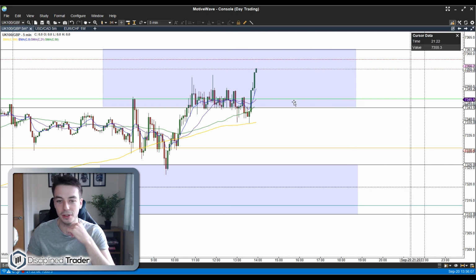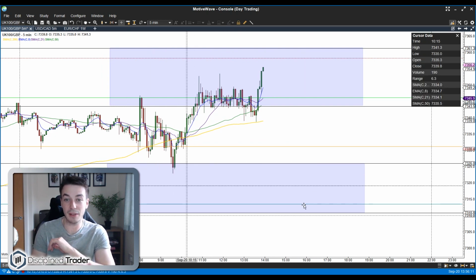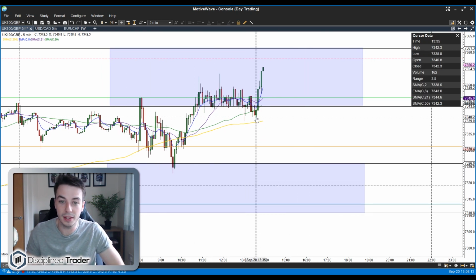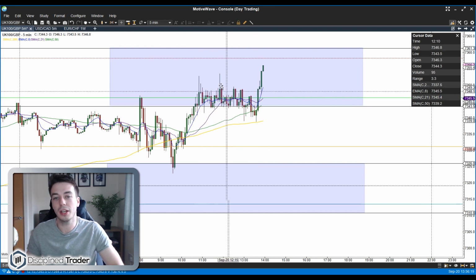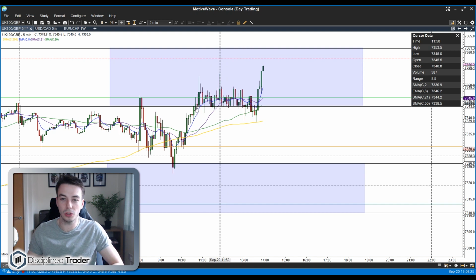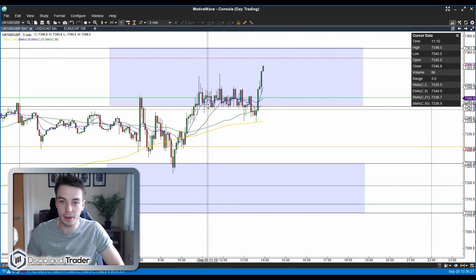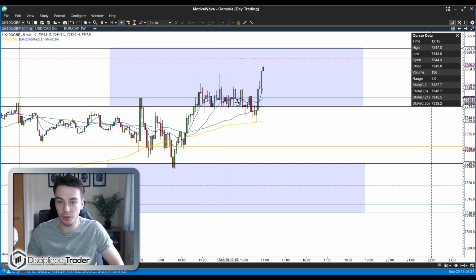Like I said beforehand, I don't think the level is as strong as this one down here, but it's a valid level all the same. And it wasn't the first signal that occurred, so it's not like I jumped on the first thing I saw within this level. I was waiting to see if price was going to struggle up here, and it definitely did. And then, unfortunately, there was just no follow through to the signal there.